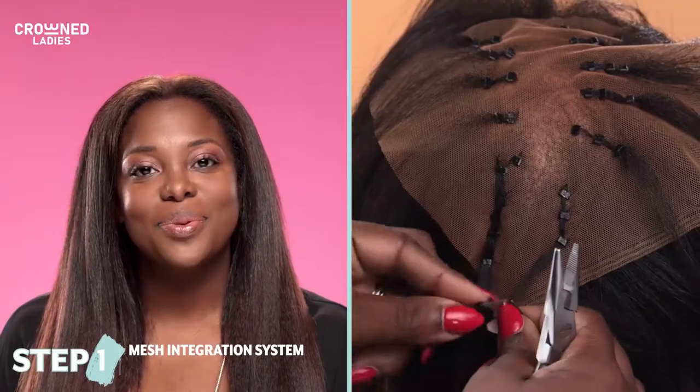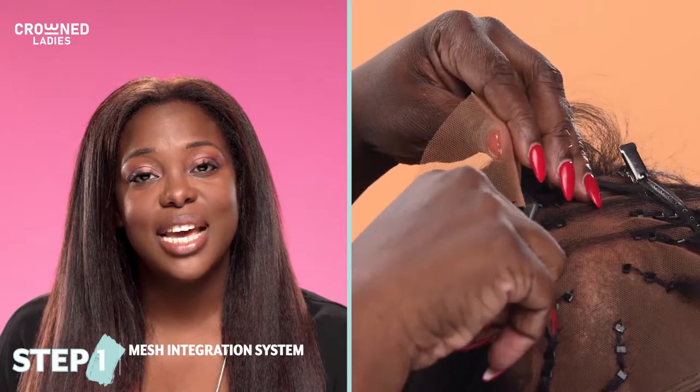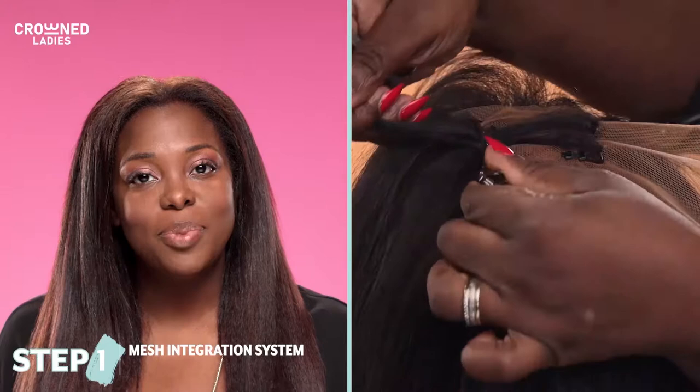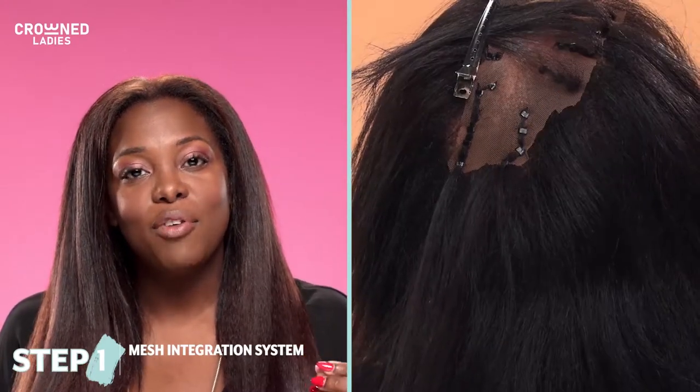So how we're going to install the mesh integrated system is we're going to remove the braid so that we're reducing the tension on our model's scalp. And instead, we're going to put a mesh piece of fabric and then install her lace closure with micro beads and thread.